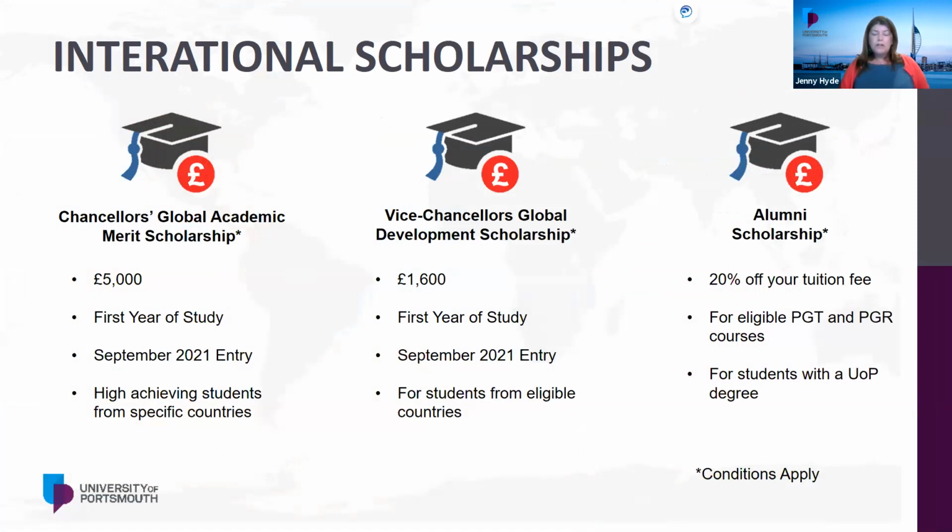So not long. Don't leave it too late if you're a high achieving student and you're from one of the selected countries. The Vice Chancellor's Global Development Scholarship is applied to every student from Sub-Saharan Africa who is self-funded. That is not means tested or merit based. It is an automatic £1,600 discount on your first year of study. And finally, if you were to progress from a bachelor's at Portsmouth to a master's with us, or a master's onto a PhD, you would then get the Alumni Scholarship, which is a 20% fee reduction.